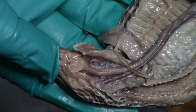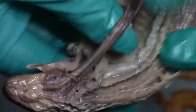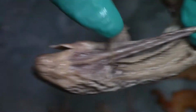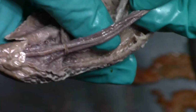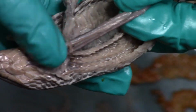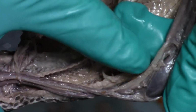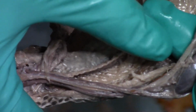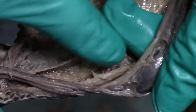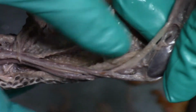Here we have the snake's head, and you can see the esophagus here, and the main arteries, veins, and trachea. Trachea being that white one. You can tell the trachea because it has the ribbing in it, just like our trachea has these C-shaped cartilaginous rings to hold the trachea open so it doesn't collapse.